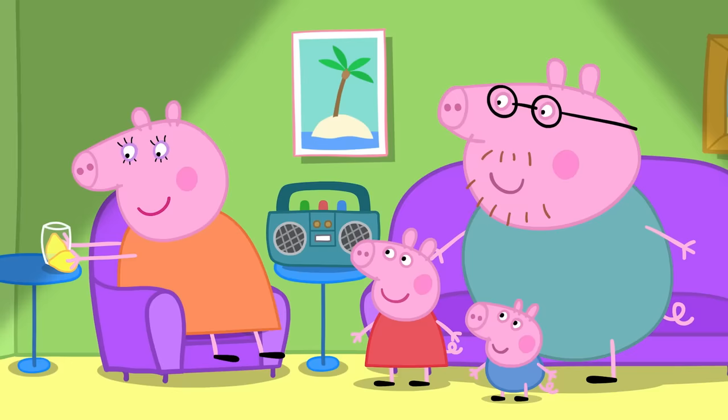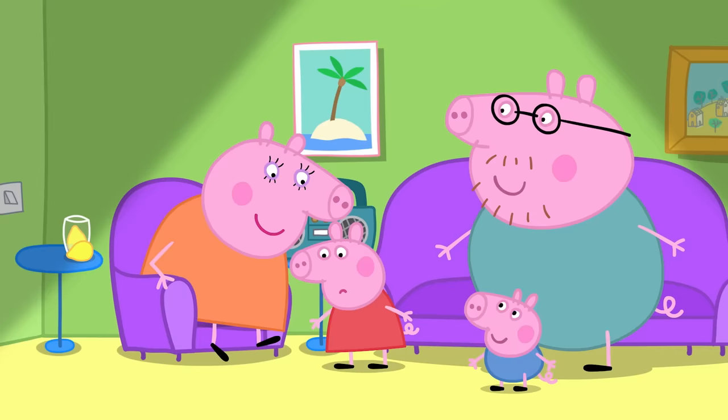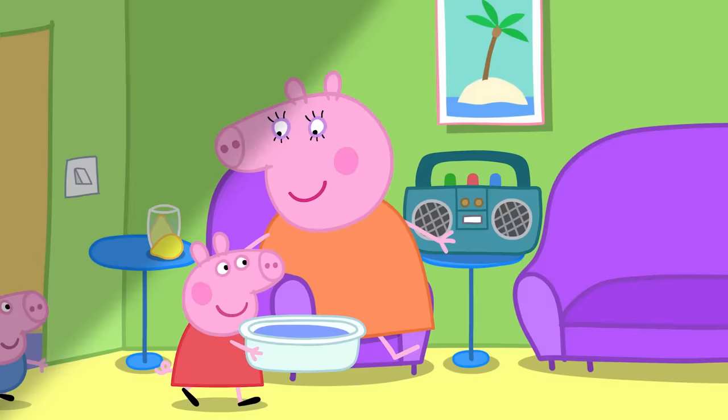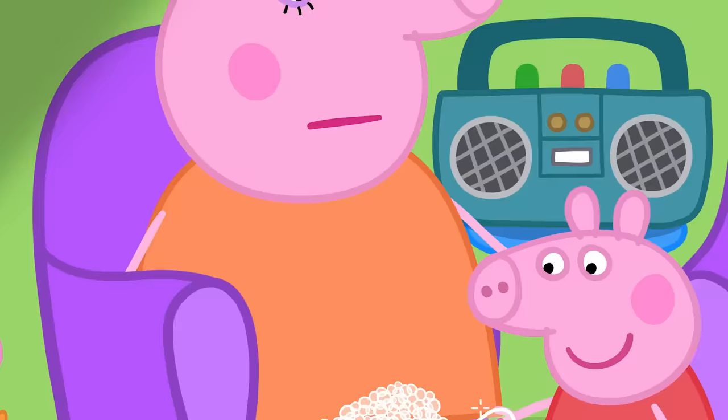What's next? Next, I'd like to have a foot bath. Yay! What's a foot bath? It's a very small bath just for your feet. Okay, time for your very small bath just for your feet, Mrs. Mummy. Come on, Daddy. Peppa and Daddy Pig are making their very own foot bath. This ought to do the trick. Ah, that's so relaxing. Peppa has turned the foot bath into a regular bath.